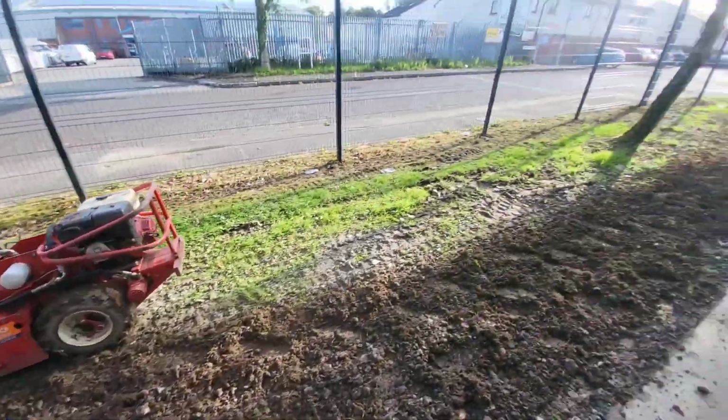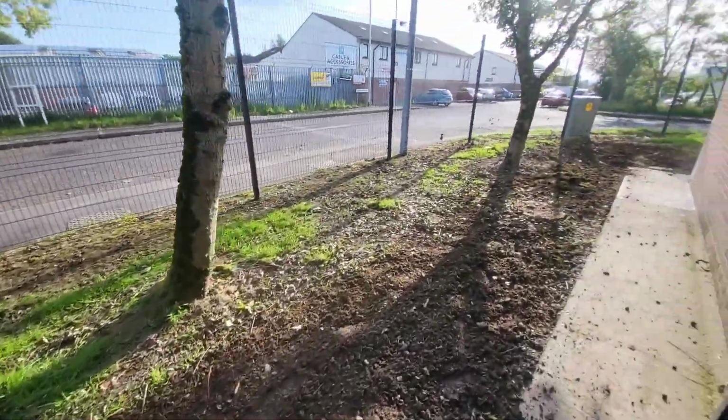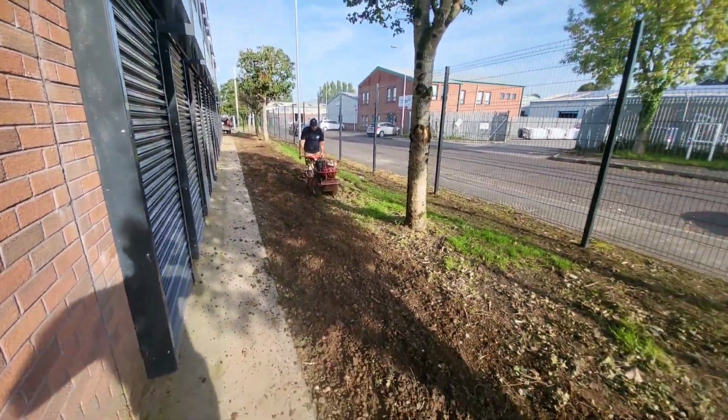So we're going to batter it first with the rotavator. This ground's soaking, it's damp. We're going to let a bit of air in, we're going to rake all the stone out, and then let it dry out. And then we'll get it onto some kind of shape.